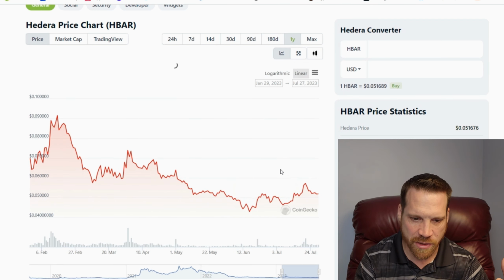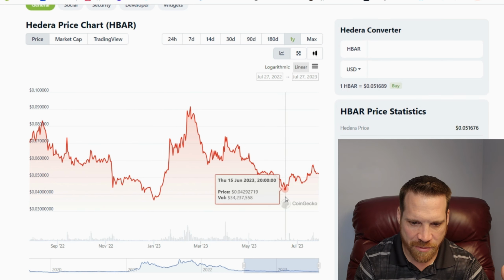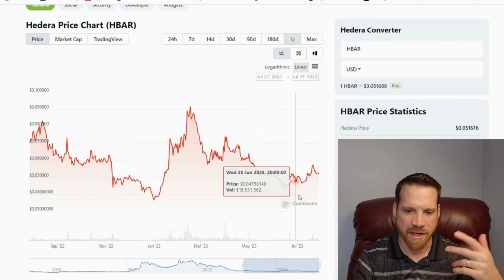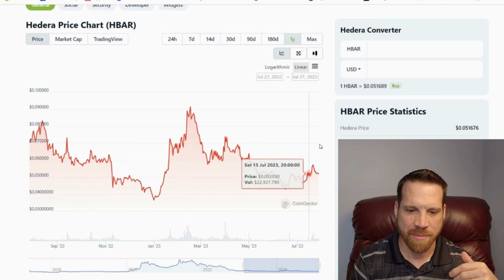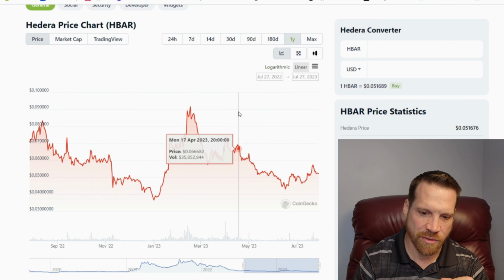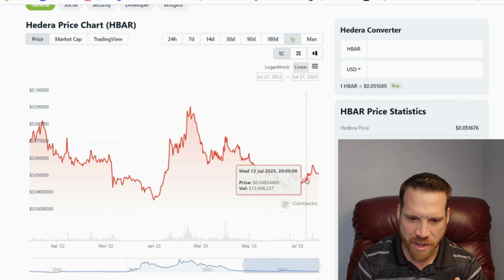If we go back to the 1 year, the lowest it ever got down to was 3.6 cents. Really would like to pick some up in the 4 cent range, but I just don't know if we're going to see that or not. I guess it depends on what happens over the next coming months before the Bitcoin halving. So hopefully, if you're looking to pick some up, it's in a decent price range.